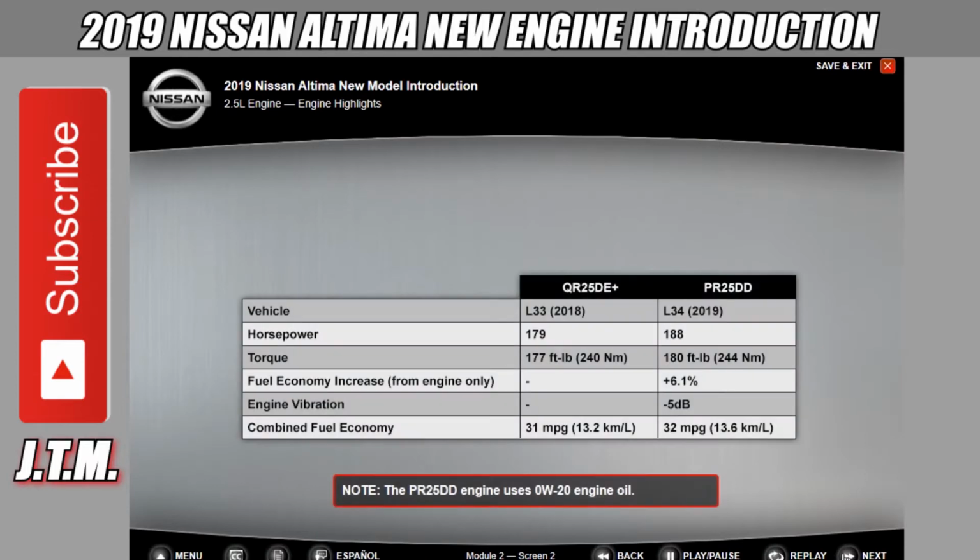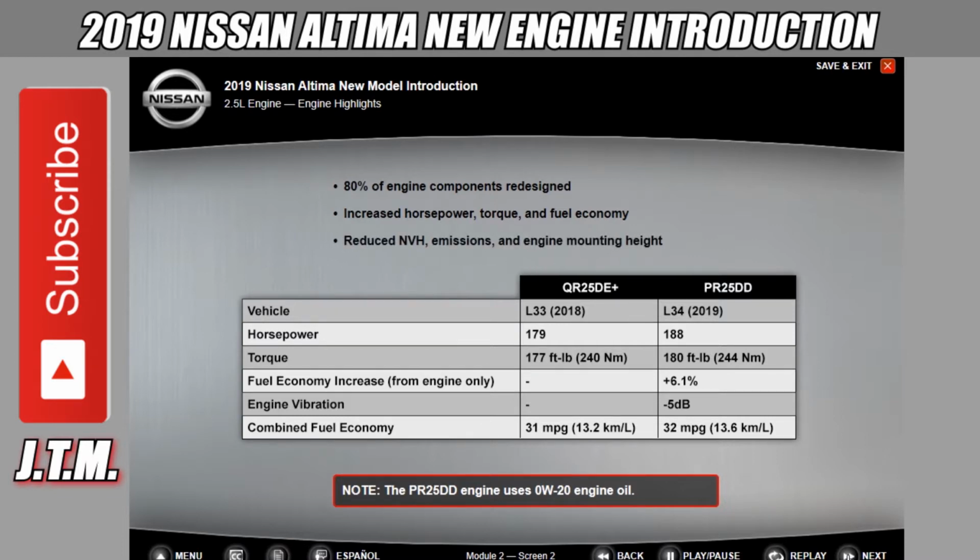The PR25DD engine is more than just a simple revision to the QR25DE engine from the previous generation Altima. The PR25DD is a major redesign of the inline 4-cylinder engine to increase horsepower, torque, and fuel economy while reducing engine noise, vibration, and harshness, NVH, and combustion emissions. The PR25DD was also designed to reduce the mounted height of the engine to allow a lower center of gravity and contribute to the low and wide styling of the new Altima.